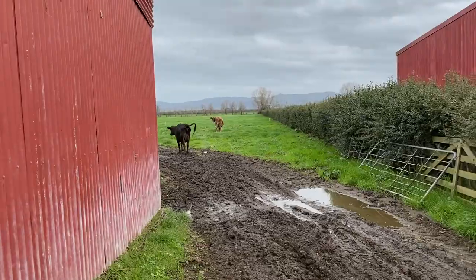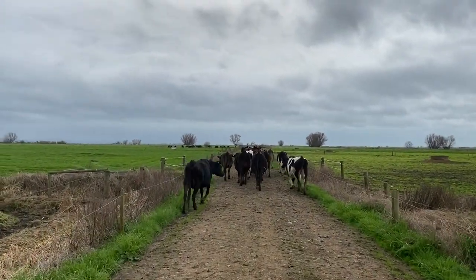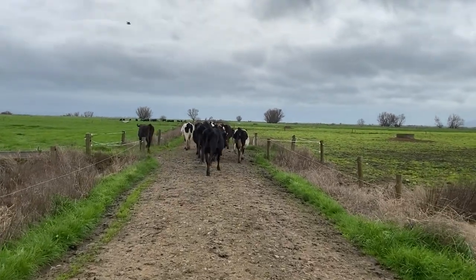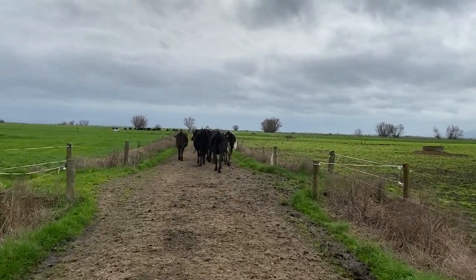Okay, let's go lock these heifers away and check the cows. They're both in there, happy as. Nice and warm in there. Heifers are going in nicely into their paddock. First bunch of heifers went down. We let the last lot off the truck and sorted out those ones that we had to sort out, which were the calved ones. Now they're sorted.